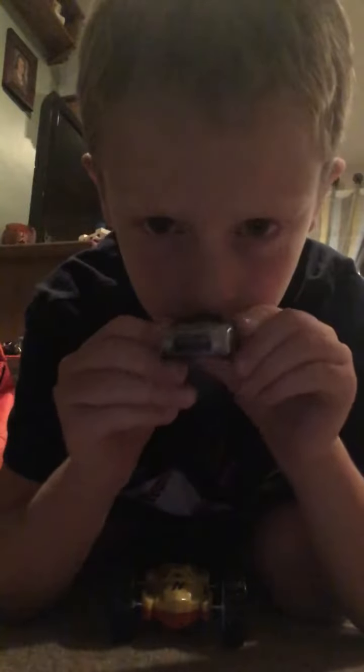Oh, you want to see my awesome car? Beep, beep, beep, beep. It has doors that open, and it's a small one. I'm gonna show you a dangerous thing. This is also cool. Look, it can hook onto other cars.